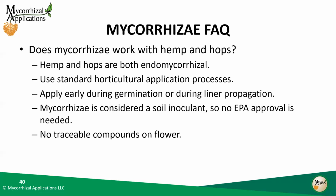Does mycorrhizae work with hemp and hops? Both hemp and hops are endomycorrhizal. They are applied in the same horticultural application process as all of the other crops that we've mentioned and all endomycorrhizal plants. We mentioned that it's not an EPA approved product, so that's not needed. The mycorrhizae is considered a soil inoculant and leaves no traceable compounds on the flower.